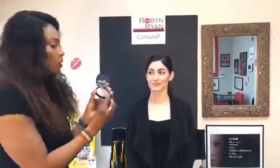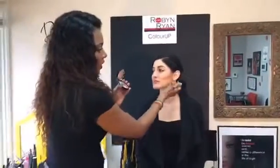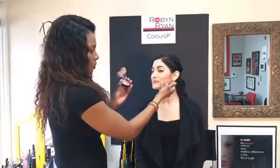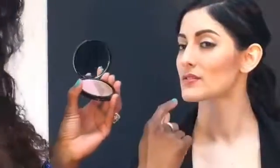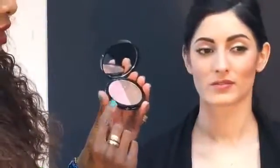What you do with this is you start with the darker shade, the bronzer color, and you put that right under the cheekbone. Okay, and you can brush a little on the inner corner of the nose, and you can even put some under the eye area. Then once you have that on, you add the color right on top of the cheek. So watch me do this, because this is really easy to play with.